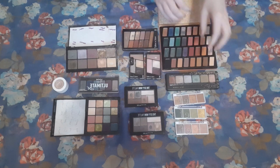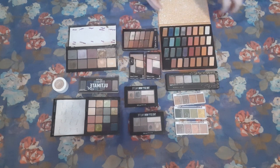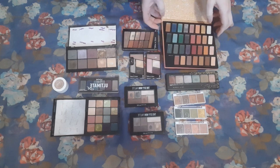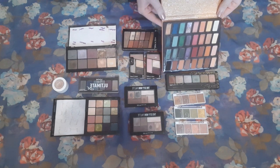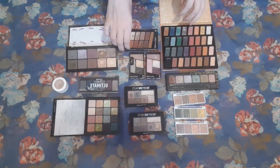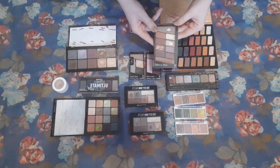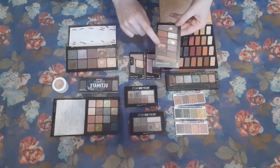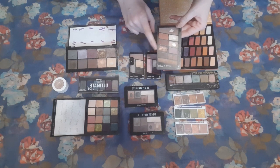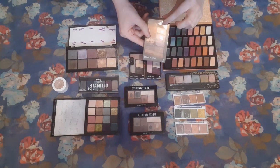As far as Wet n Wild goes, I have 4 eyeshadow palettes. I have this 32-pan palette, and that's just what it's called. I have the 10-pan Rosé in the Air. I have repressed a copper shade into here, and I feel like there are definitely shades in here that I could finish off over the next year.